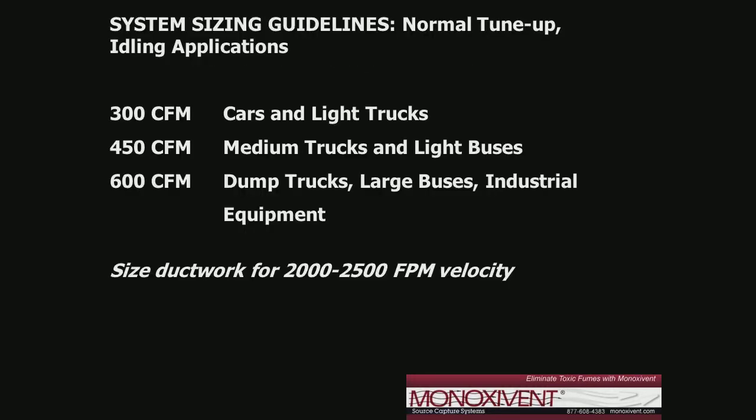Here's some simple sizing guidelines. Most important information on this page is where it says normal tune-up or idling applications. So again, for normal tune-up and idling applications, which is going to be about 95% of all applications that we do, for cars and light trucks, we're going to be 4-inch diameter hose, 300 CFM. Medium trucks and light buses, 5-inch diameter hose, 450 CFM. Dump trucks, large buses, agricultural equipment, industrial equipment, again in normal tune-up or idling applications, 6-inch diameter hose, 600 CFM.